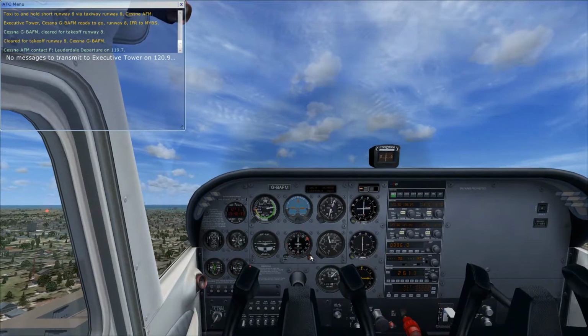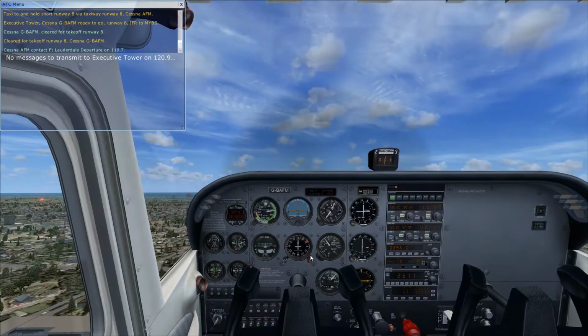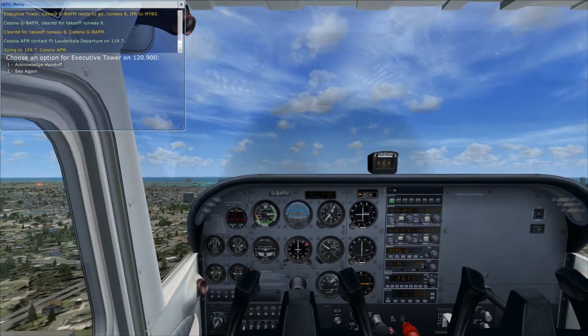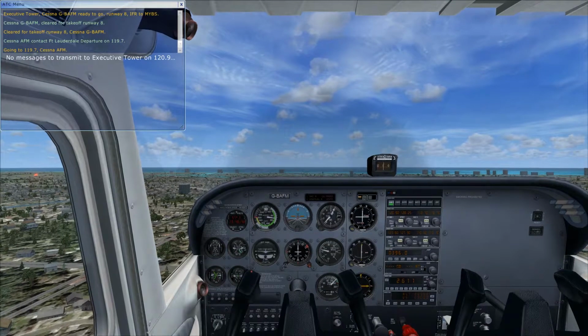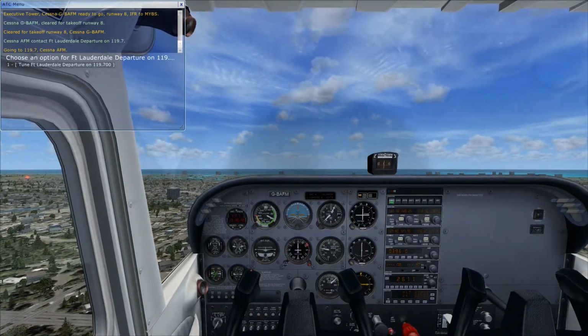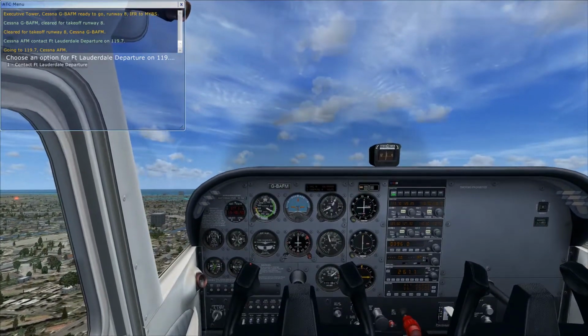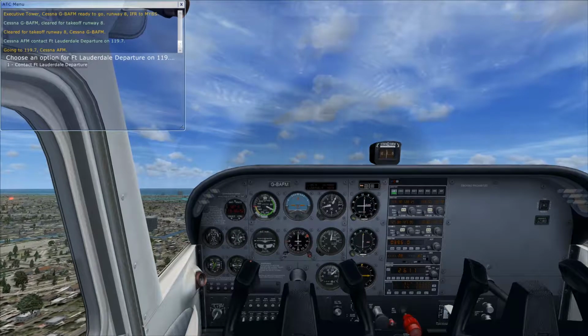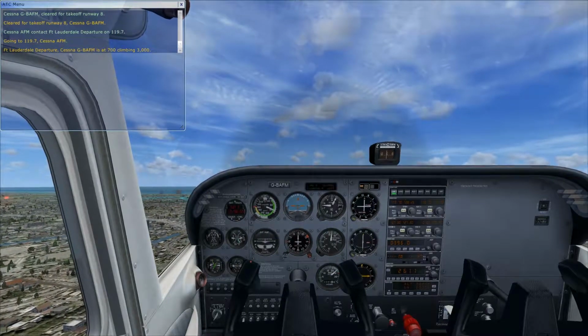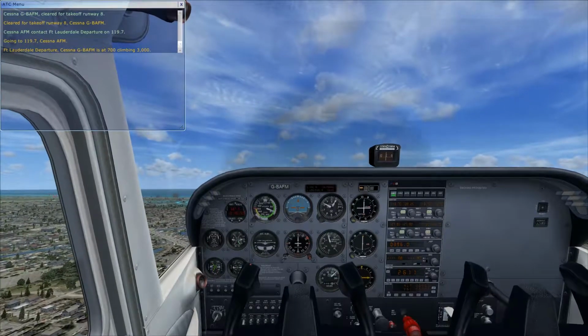Cessna Alpha Foxtrot Mike, contact Fort Lauderdale departure on 119.7. Going to 119.7, Cessna Alpha Foxtrot Mike. We're changing to 119.7 here. Contact Fort Lauderdale departure. Fort Lauderdale departure, Cessna Golf Bravo Alpha Foxtrot Mike is at 700, climbing 3000.